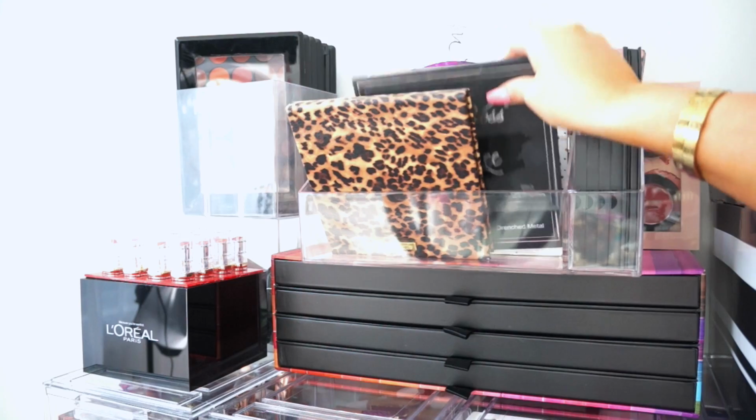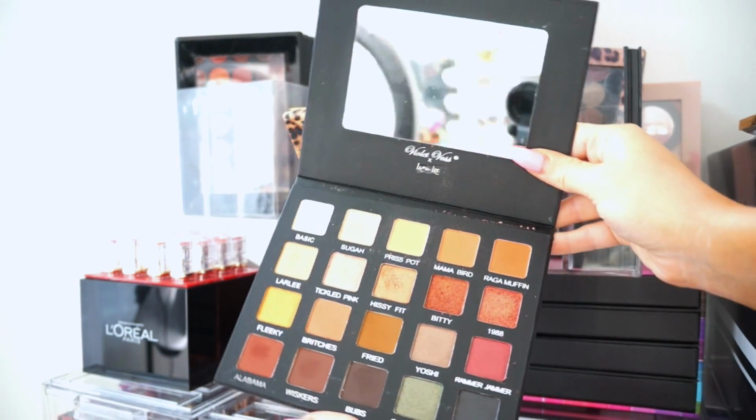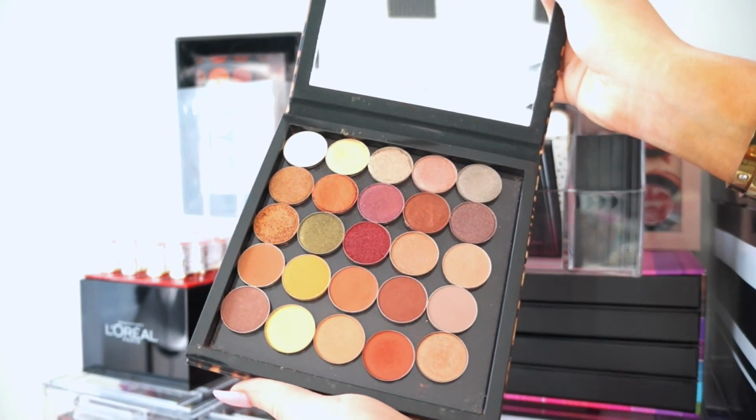I'm sorry. Then we have the Violet Voss Laura Lee palette. This is super, super old. I don't think you can actually get this anymore, so I'm going to donate this one. Then I have this guy from Tarte. This has a bunch of their loose shadows in it.